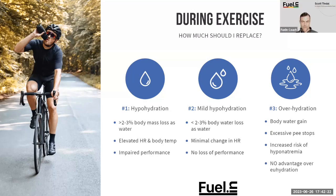Yeah, fair enough. And then the other thing, in terms of that impaired performance, obviously that 2 to 3% and the individual differences in performance measures as a result of that. But we do see athletes go into that, you hinted at 9%, but even way below that, finishing a 70.3 at maybe 4 or 5%. Is there anything wrong potentially with that 4 or 5% body mass loss through water weight in those 70.3 type race durations? Well, just that you might have a higher body temperature, a higher heart rate, and worse performance than you would have otherwise.